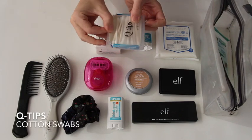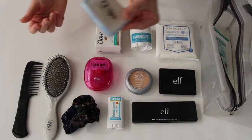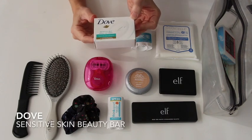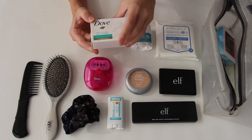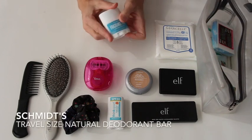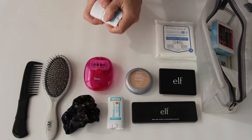I like to carry a little container like this that I keep filling up each time I travel with fresh Q-tips. I also like to carry a soap bar because I find the soap bars at the hotels are really drying and they dry out my skin really easily, so I like to bring my own soap bar. I will also carry my deodorant, and this is a solid form, so it does not have to go with your liquids.